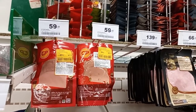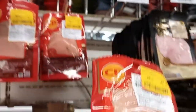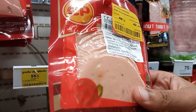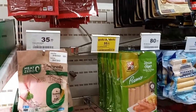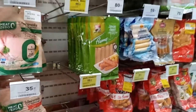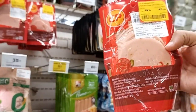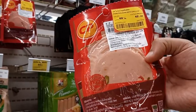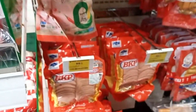Okay guys, here you got your processed meat section. A pack like this of bologna. Let me just see the size. Can't really see the size of this packet now. But I think this is almost 400 gram as well of bologna. It's like 42 baht. Again, like 20 Namibian dollars. Also a very, very good price for this pack of bologna.